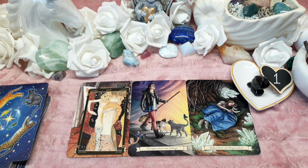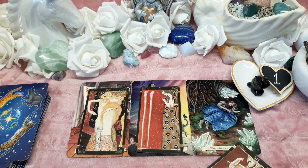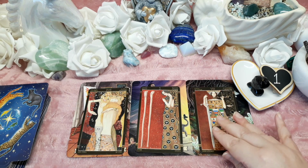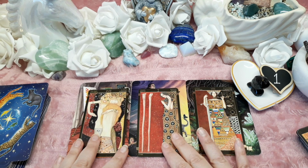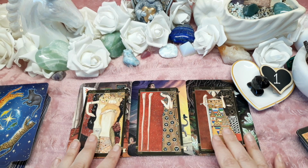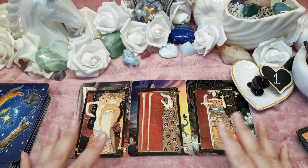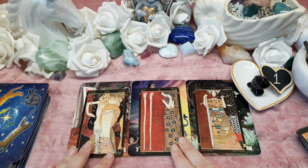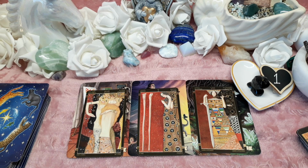Okay, we have the Stars, the Two of Wands, and Justice. I think for some of you, this could be someone who's more like admiring you from a distance, because the Stars and the Justice, it's a very removed energy. And the Two of Wands is like a recognition of a shared interest or a shared passion.